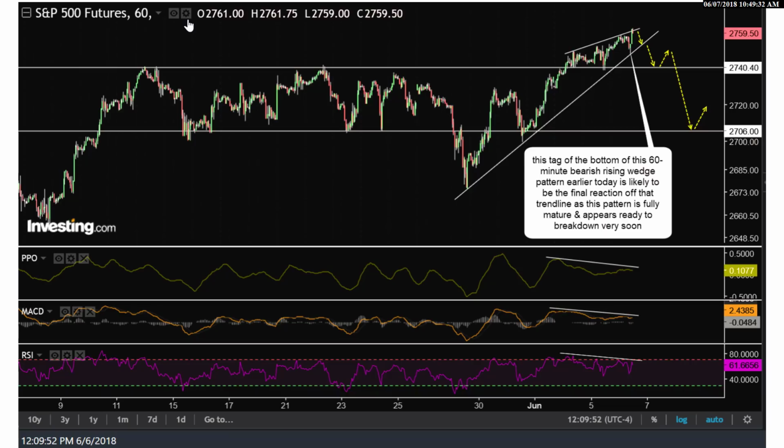This was yesterday's post on the S&P 500 Futures 60-minute chart, showing this rising wedge, and we had just made a tag at the bottom of that wedge, which I believe would be the last, and I still do believe will be the last reaction. And I say that because you can look where the wedge is.